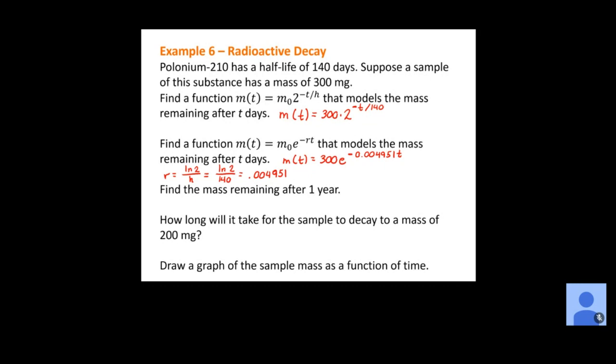Now, what's nice about this is that it doesn't matter which one of those functions I choose at this point to solve the rest of these questions, I should get pretty much the same answer. I did have to round off that last decimal there, so it might be slightly off, but in general, those two functions are going to be equivalent to each other, and so I can plug into either one that I want to. So let's take a look at the next question now.